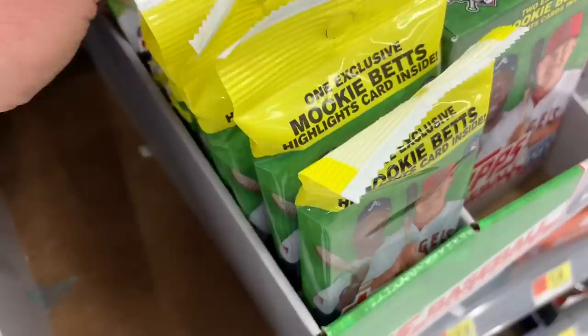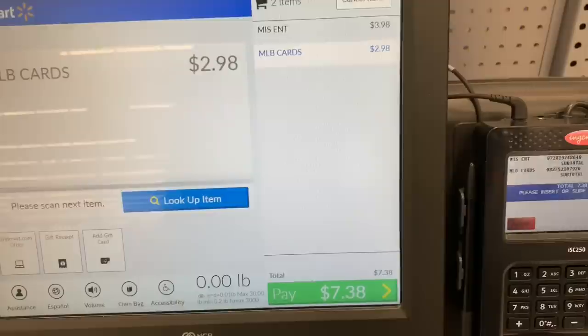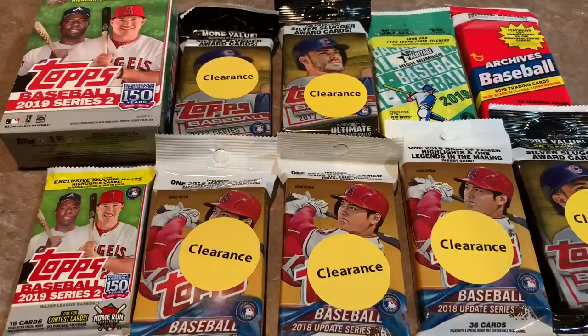So I was able to find one of these retail packs of 2019 Topps Series 2, and after I buy both of those, it came to $7. All right, everybody, I'm back from those Walmart runs, and this is everything that I picked up for $50.